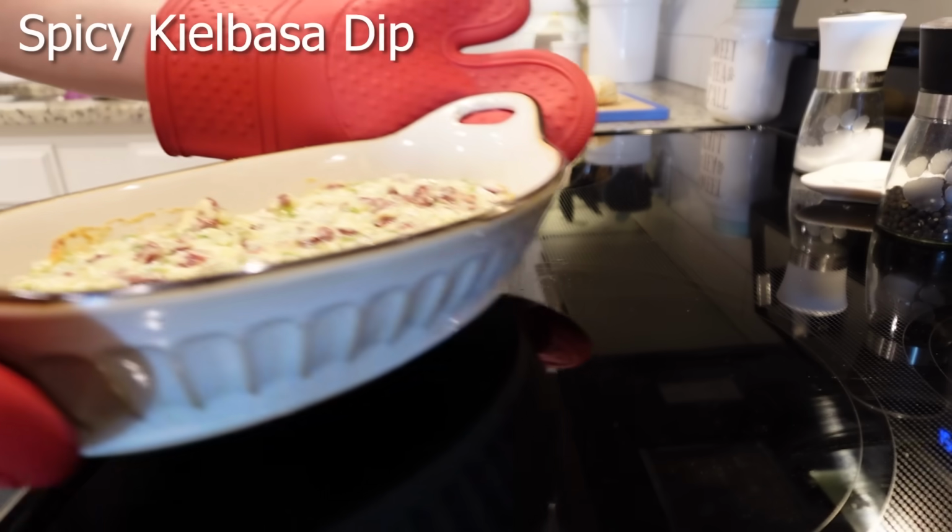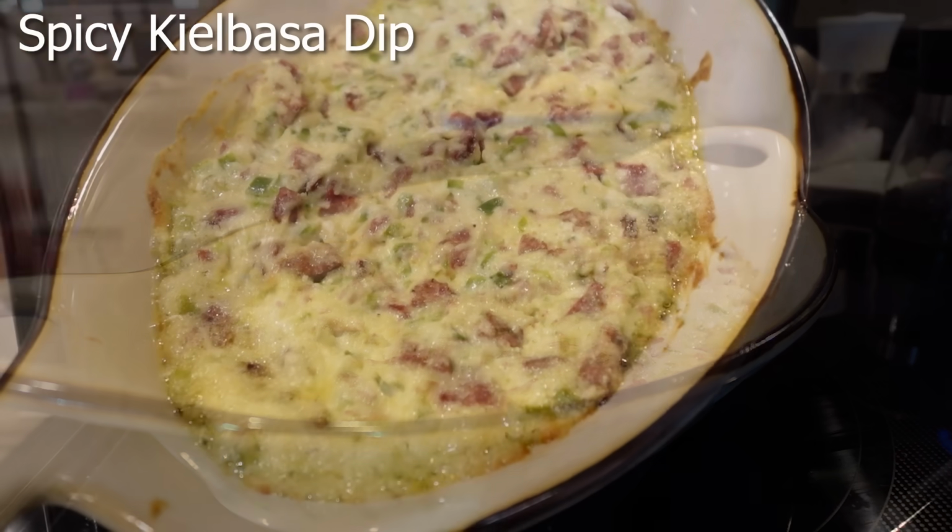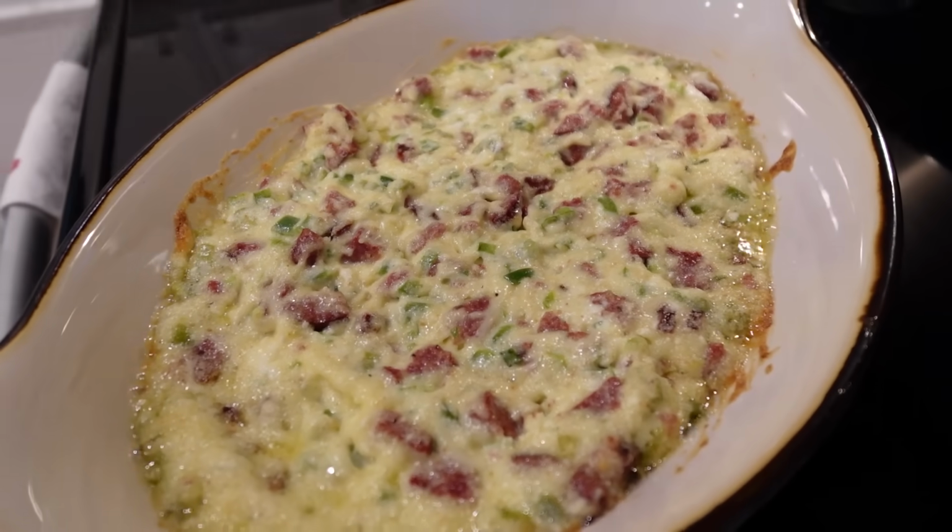Our next dip is a spicy kielbasa dip, and I'm going to take the help from the comments of this recipe. That's a big tip that I have. If you're ever looking up a recipe online and you think this sounds good, make sure you read all the comments, because usually there is a running theme.